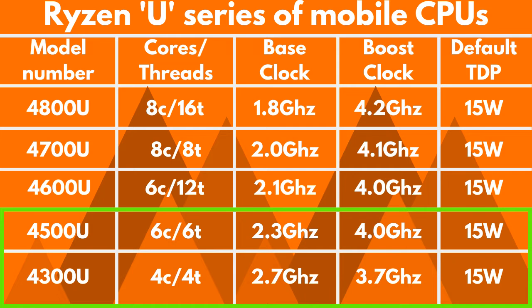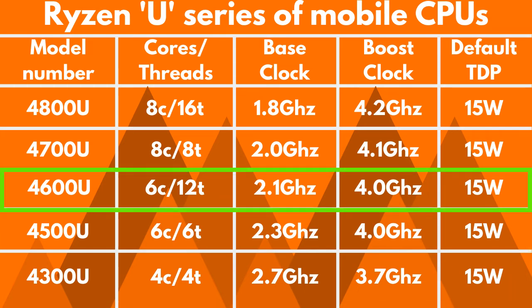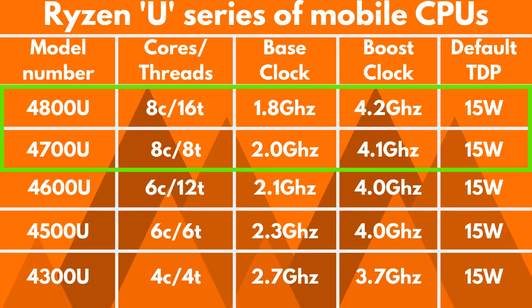On top of that, these CPUs have a core and thread count of 4 cores and 4 threads, and 6 cores and 6 threads. Next is the mid-range CPU, that is the Ryzen 5 4600U with 6 cores and 12 threads. It has a default TDP of 15 watts and a base clock of 2.1 GHz and a boost clock of 4 GHz.